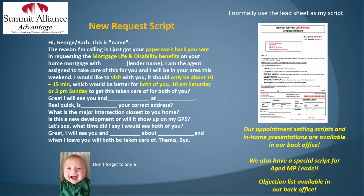I've identified why I'm calling right away: the paperwork you sent back for the mortgage, life, and disability benefits, requesting. Notice I'm staying away from the word information. The information you wanted on. I'm not going to say that. So again, I'm also giving them a time to choose from. I'm giving them 2 options.